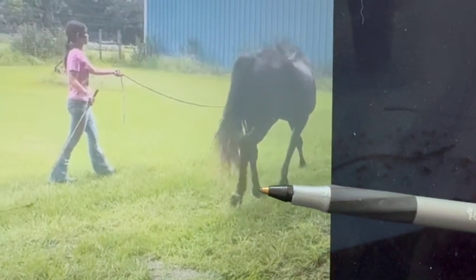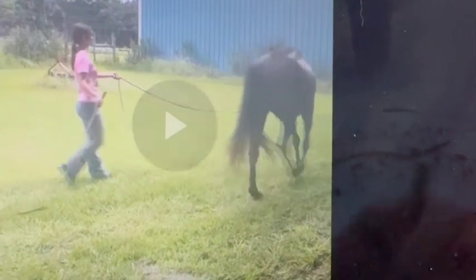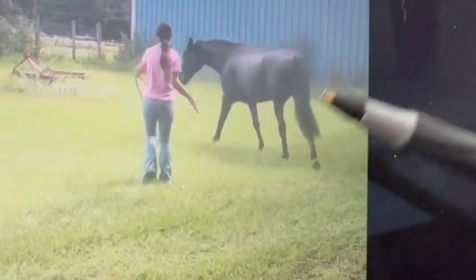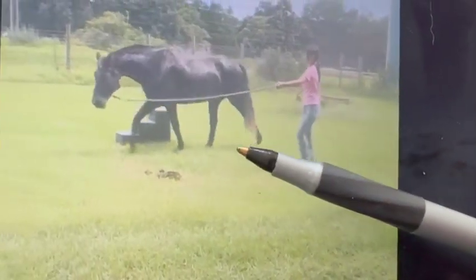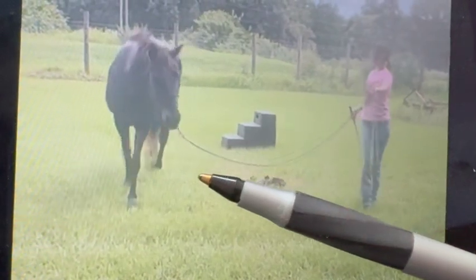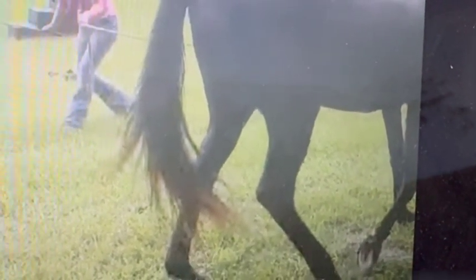But the other thing he does is he comes way down in his pasterns here. And as he walks, his hocks get a little bit straight besides that wringing out, which is what he's doing right there. And it's hard to see because of the grass, but he's coming way down in his pasterns. So I would just make sure your vet checks him and make sure he doesn't have a ligament problem like DSLD.